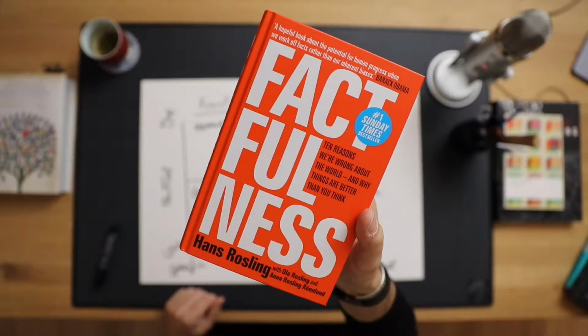I will go more in depth on these books in another episode, but let me show you how they fit into this graph. The first book is called Factfulness, by the incredible writer Hans Rosling. Unfortunately, the gentleman passed away, but he made a brilliant book about how to better understand the world.